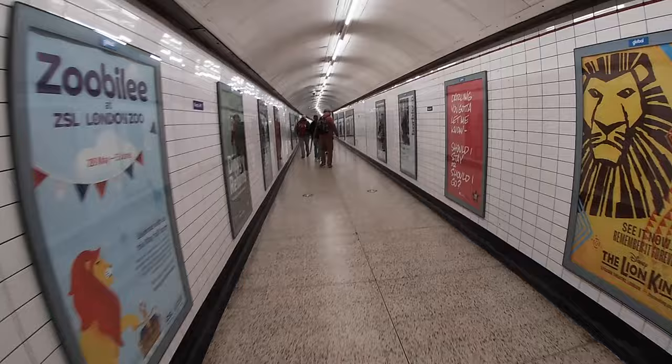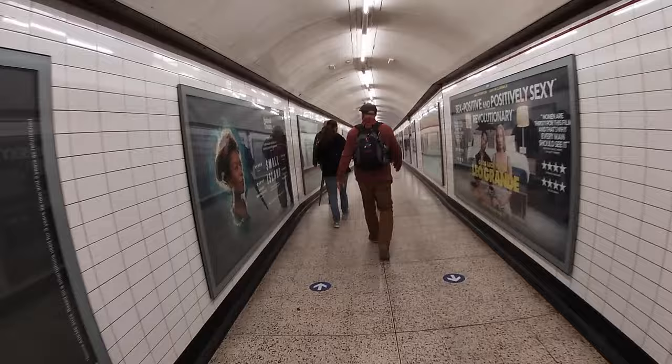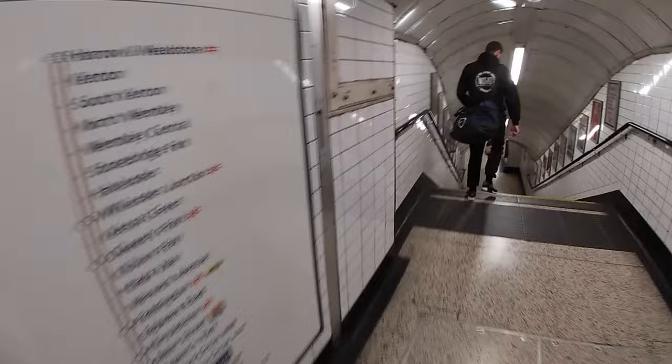Back to the long corridor. It's very windy here. And we've got the train. No wait at all.